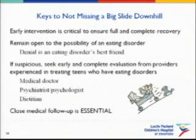Early intervention is really critical to ensure a full and complete recovery. I think it's hard a lot of times as parents or friends or even as physicians, if you've known a child for a long time, to think that possibly might be an eating disorder that you're dealing with. But remain open to that. Denial is really the eating disorder's best friend. You need to keep an open mind about it as a possible diagnosis.